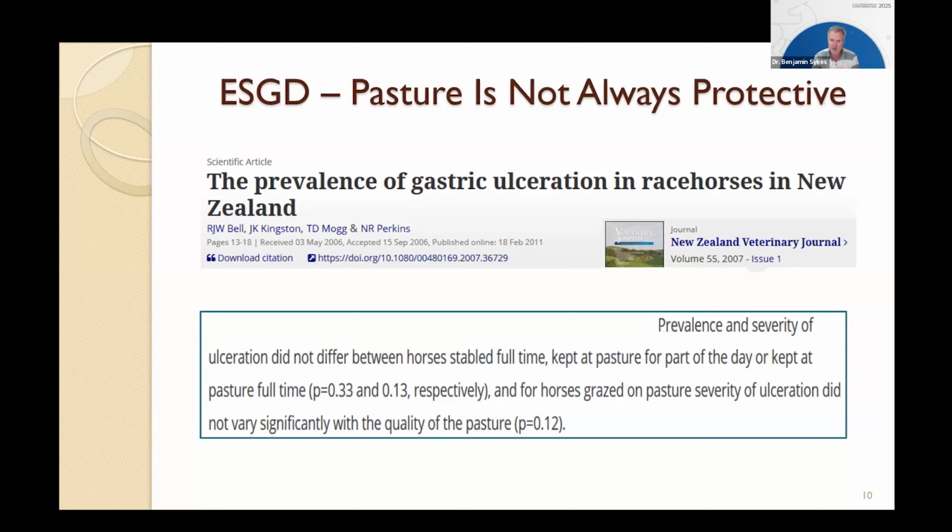The other thing about modern pastures is they can be very, very high in carbohydrates. They can be up to 25% carbohydrate. And so we worry a lot about carbohydrate in the concentrate feed that we feed these horses, but then we go and put them on a pasture that looks lovely. The horses overall look great on it because it's very high calorie. But from a gastric point of view, we're putting a lot of carbohydrate in there.